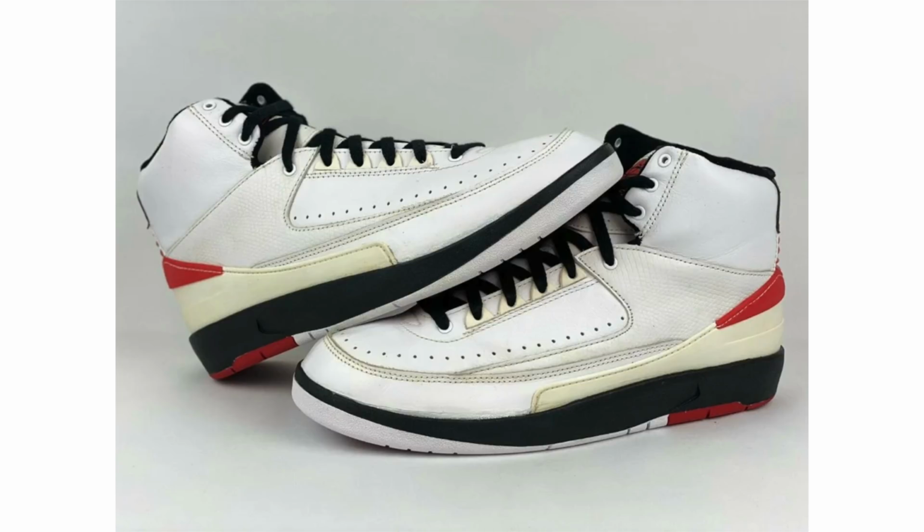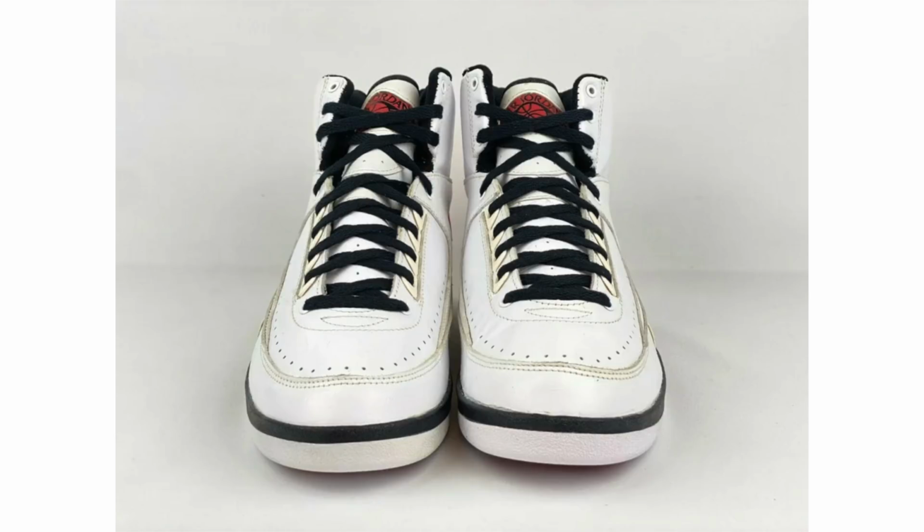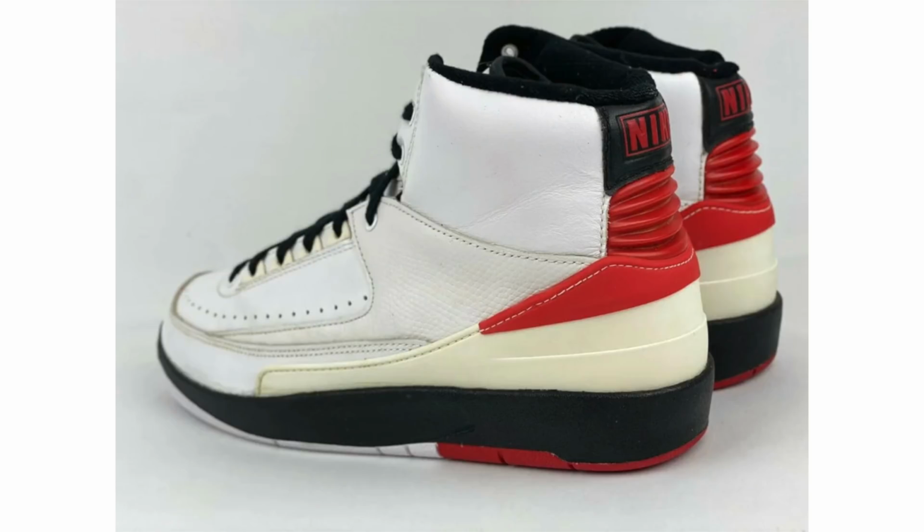Also, the 2022 release will come with the OG box, the wings logo. This will be the first time that we receive the box in retro form. You can kind of count the Off-White Air Jordan 2 Low, but that box has a bunch of holes in it, slightly different. I remember when I first started collecting, I wanted a pair of the OG 2s just for the box itself. I thought it was really cool. Also, the original packaging will be included, as well as the booklets.